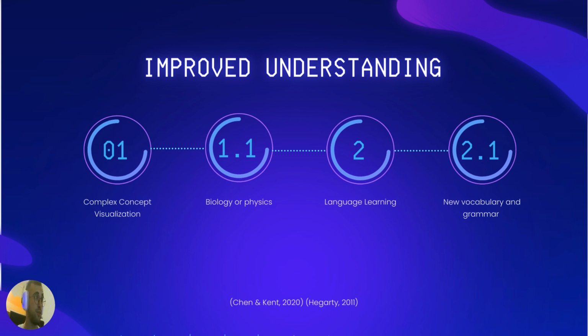To begin with our first example, we have complex concept visualization, and in the second chapter I have biology and physics. So in subjects like biology or physics, students can use augmented reality to visualize complex concepts such as the structure of a cell or the behavior of particles at the atomic level. By interacting with 3D models, students can better grasp difficult concepts, improving their overall understanding.